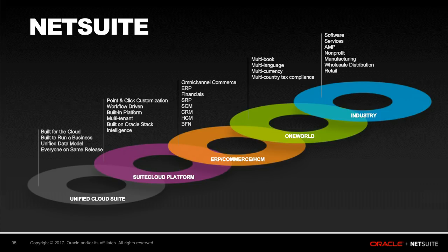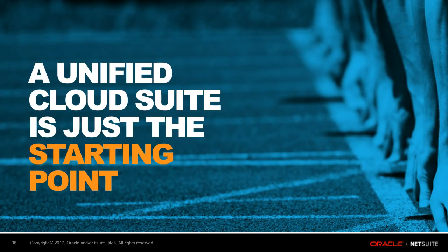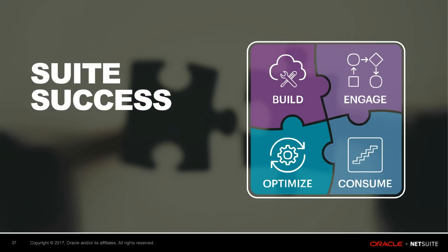But there's more than this. That cloud suite, that unified cloud suite, is really just the starting point. Earlier this year, we released SuiteSuccess. In SuiteSuccess, we re-engineered the way in which we build and deliver products. This is not just a case of saying, here's the greatest cloud solution ever that you can do anything with, has all the functionality that you need. Companies need to be able to use it, deploy it, get rapid return on investment, reduce the time required to generate return, so the time to value. So we sort of re-engineered the entire way in which we build and deliver products.